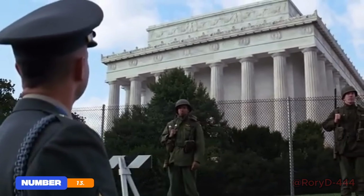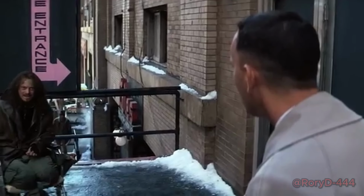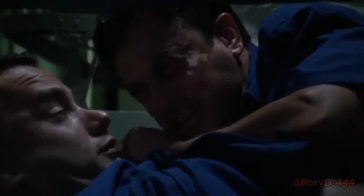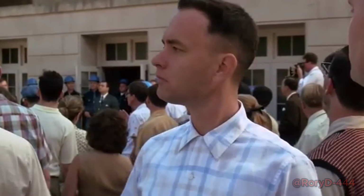Number 13. No wages for Tom Hanks. Instead of receiving a traditional salary for his role in the 1994 blockbuster, Hanks chose to negotiate for percentage points, meaning he would receive a portion of the film's overall profits. This decision mirrored the character of Forrest himself, who displayed an intuitive sense of financial foresight throughout the movie.